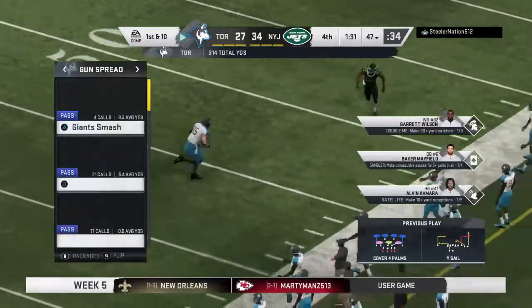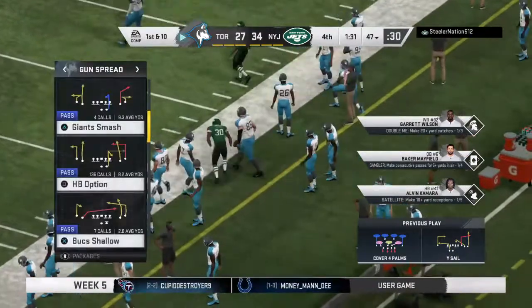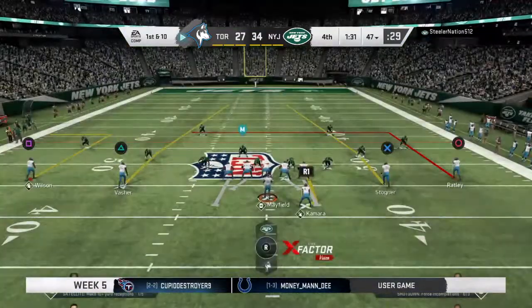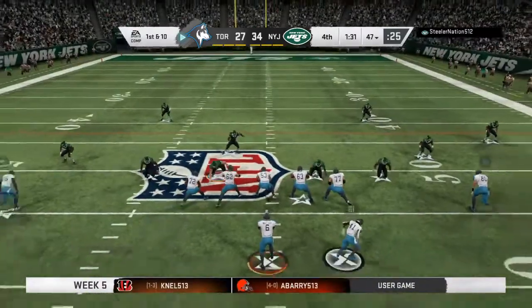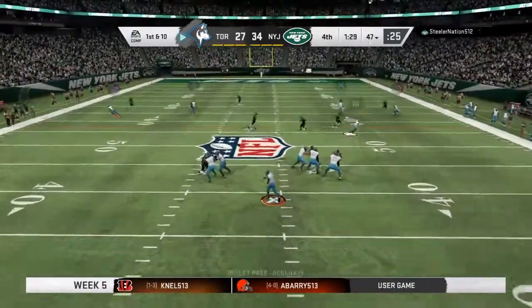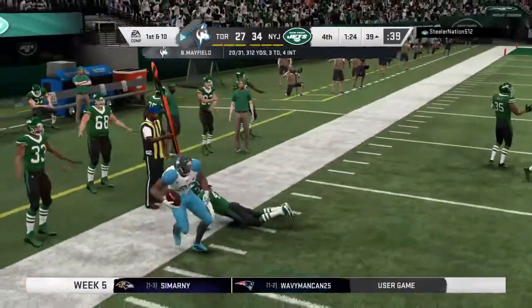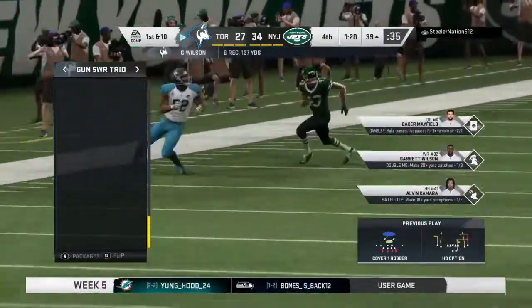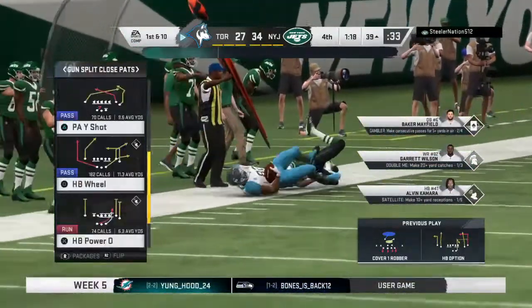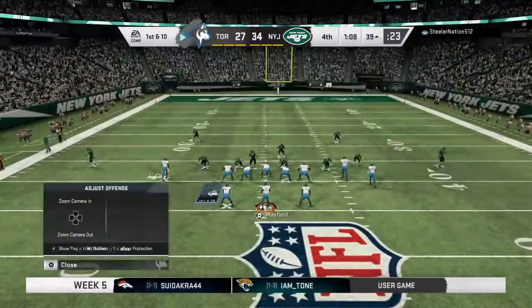That catch now puts him on the doorstep of 500. It's his 499th reception. He's back to throw. And a completion to Wilson. And they'll get him down as he's inside the 40. Back-to-back nice gains. That one for 14 yards and another first. So from the 39 now, they'll come up on a 1st and 10.